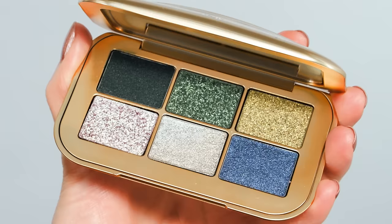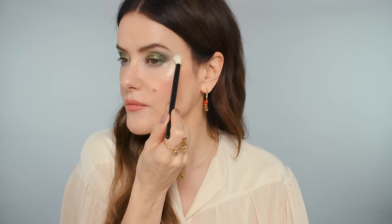It's really pretty. And I'm also going to use that just to blend the edges of the green shade that I used earlier on. And then I'm going to use the same light sagey green colour just to blend up here as well.